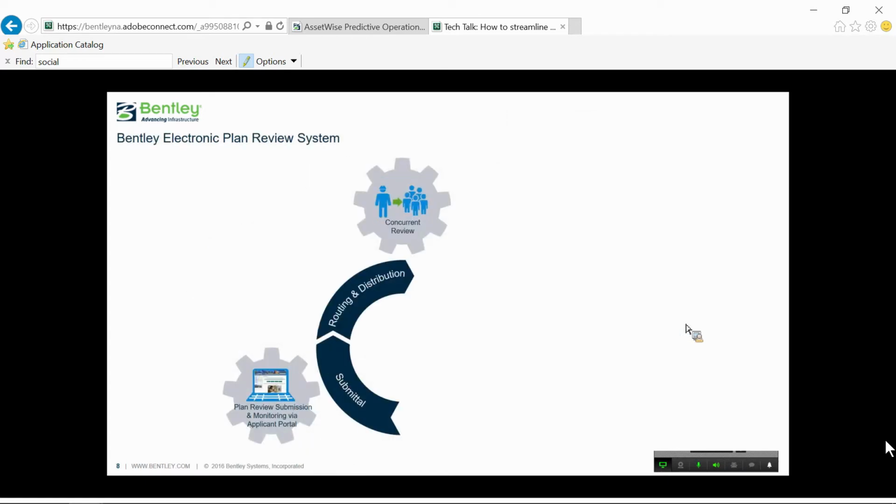So from the submittal, concurrent review: everybody is looking at the same file at the same time. People aren't downloading a copy and working on it, and then there's another copy submitted by the applicant, and somebody's looking at a different version of the file. Everybody's looking at it at the same time, and everybody can see everybody else's comments, so they can see what has been asked for and what has been requested. So everybody's synchronized with the same information and the same versions of the drawings at the same time.